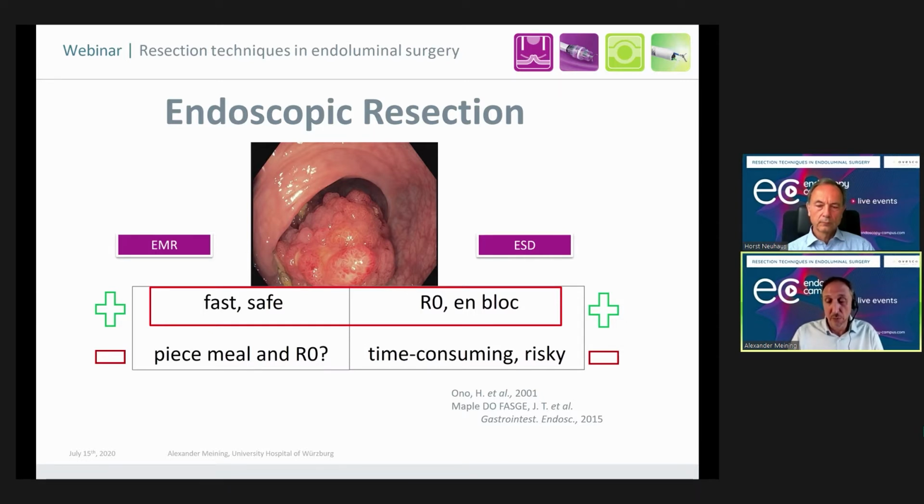You have to be aware that you need to go for an R0 resection, particularly if it's already a cancer. I will also talk about lesions in the stomach, and not only about colonic lesions. So there are definitely some lesions where we need to go for an R0 resection, and if they are larger than 2 centimeters, then usually we have to do an ESD. But of course, ESD is time-consuming. It's risky, and also the R0 resection rate is not always 100%.